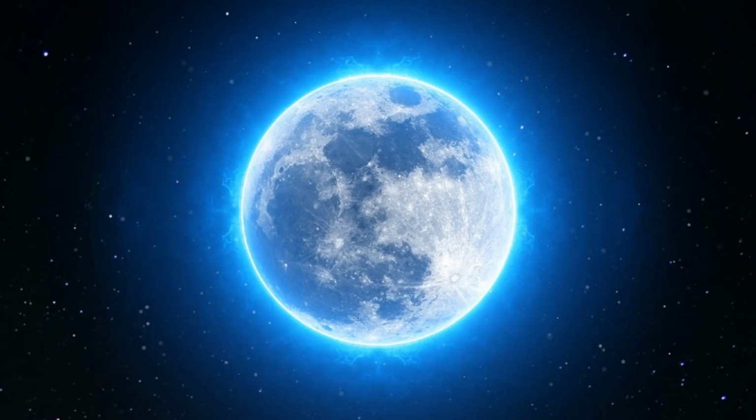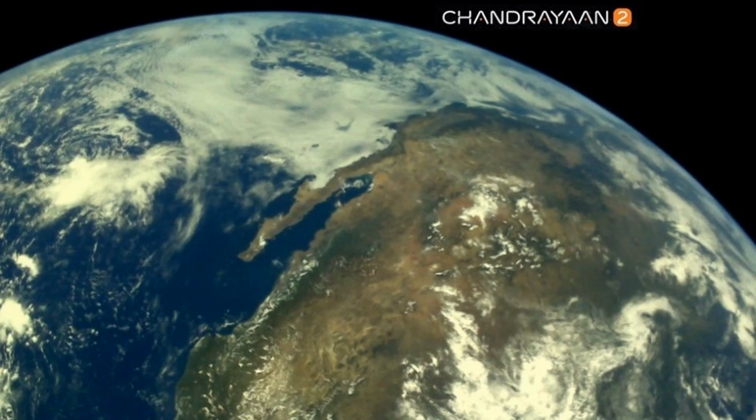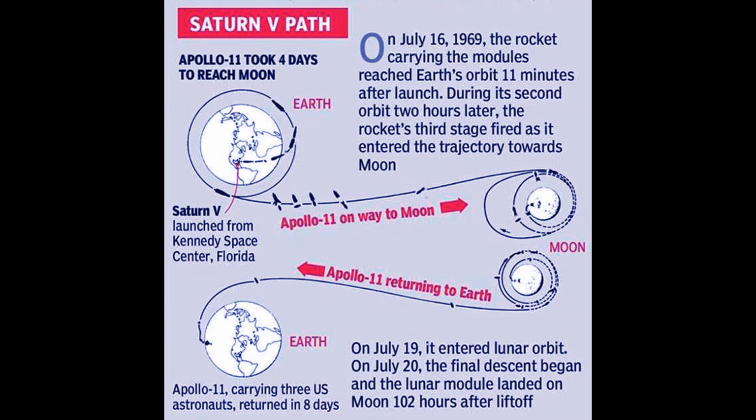ISRO's GSLV carrying Chandrayaan-2. The three-stage rocket is ISRO's heaviest lifter with the capacity to carry up to 4 tons. Though it's called ISRO's Bahubali, the rocket is no match for NASA's Saturn V. GSLV Mk3 is 43.4 m in height, as tall as a 14-story building, and weighs 641 tons. It carried the module to the geosynchronous transfer orbit.